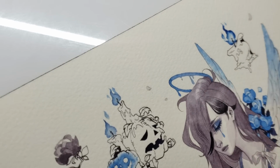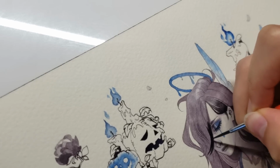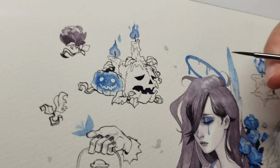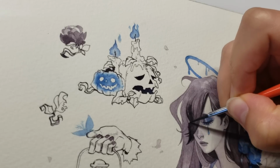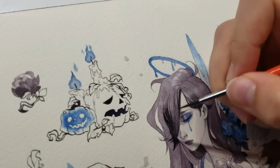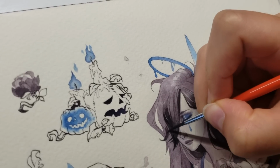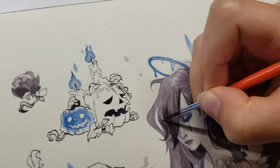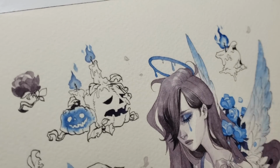So here I am finally moving on to the most fun part for me as far as the inking process goes, which is adding depth and layers to the ink wash. And I obviously love drawing hair, just in case you guys haven't noticed already in this video. And of course, that is the element that I'm going to give the most love as far as rendering and detailing goes.